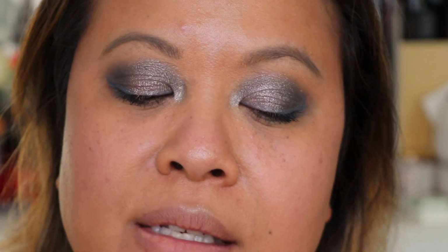Just adding the excess to my lips. So this is the shade. You can see it's kind of got this highlighting effect. Very cool compared to the other palette. I feel as though it needs something cool on the lips to match it. So I will be back.